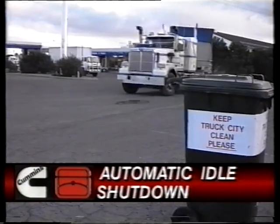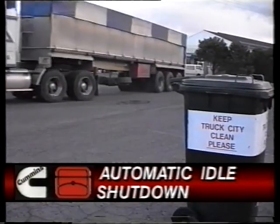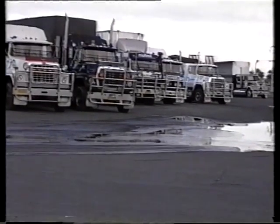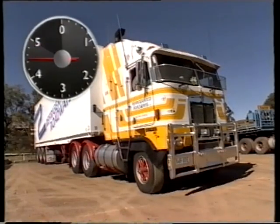Idling is bad for your company. It costs money and it's bad for the engine, which costs more money. All Cummins engines have automatic shutdown. If the engine idles for more than the programmed time, usually about 5 minutes, it will shut down. This is another computerized tool to help you be more professional in your driving habits.